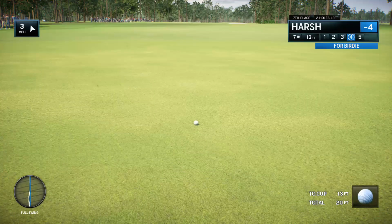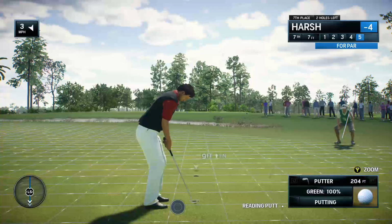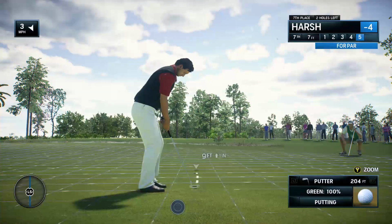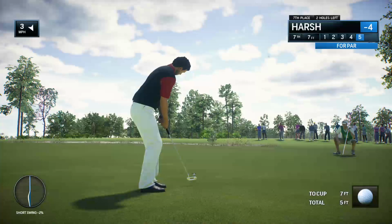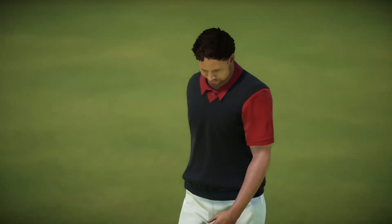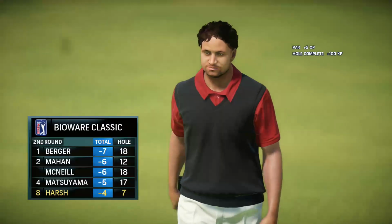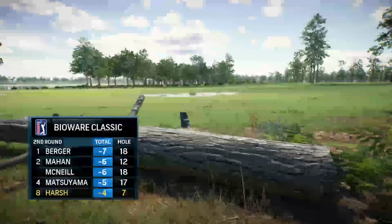Good try, just didn't quite read the break, Frank. It shouldn't be a problem, you'd think, cleaning up here for par. This from 7 feet. That's a nice confidence builder right there. You make those for par, and you keep things steady.